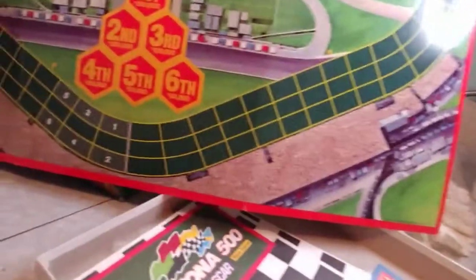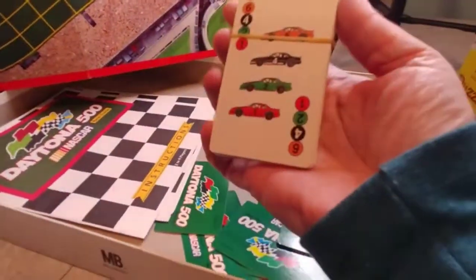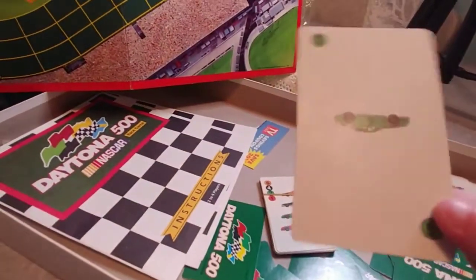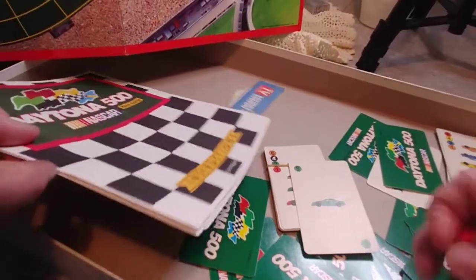1990. Okay. 30 years old, folks. So that has the Daytona 500 cards. And I have to figure out what these cards mean. No idea. Like, this is just one green card. I don't know.